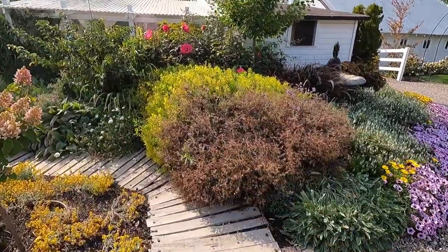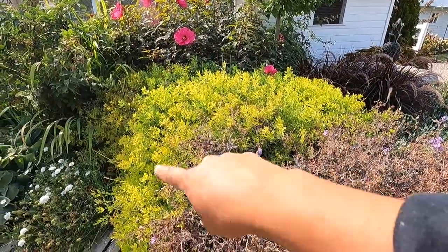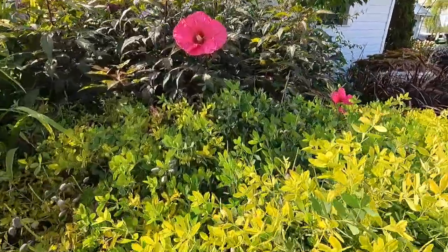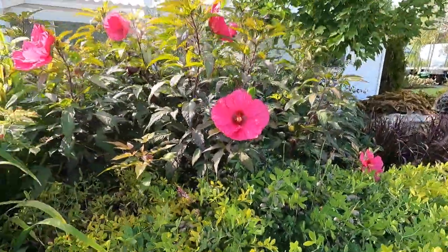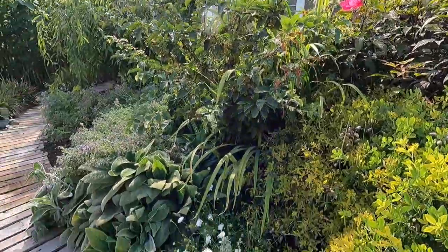Now I do have Baptisia. I am noticing I'm going to have to get some chelated iron in here because they're not supposed to be yellow like this. They're supposed to look more like that right in here. Their seed pods are awesome. Evening rose hibiscus right back there, and we've got a crab apple here.